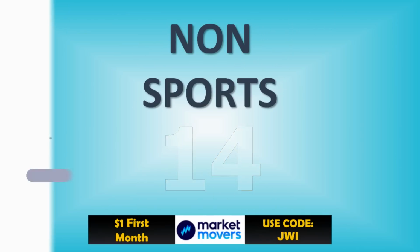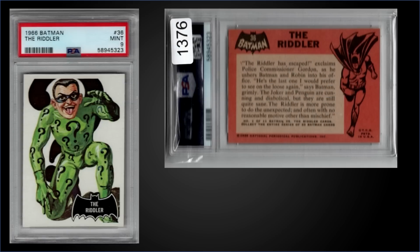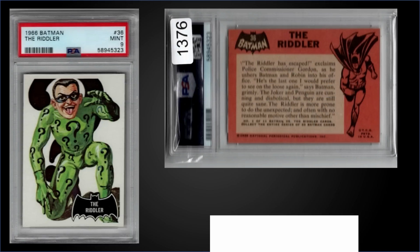In the 14th spot, from 1966 Batman, we have the Riddler, graded mint PSA 9. That was a best offer sale for $1,500. It is a pop of only 40 in a mint slab, and there's only 7 higher graded gem mint 10s.